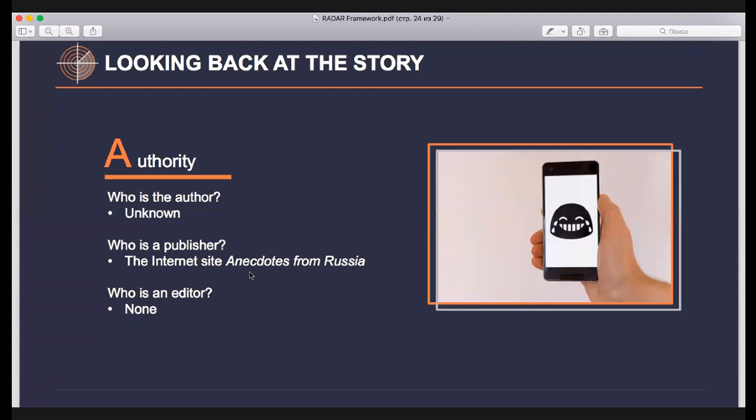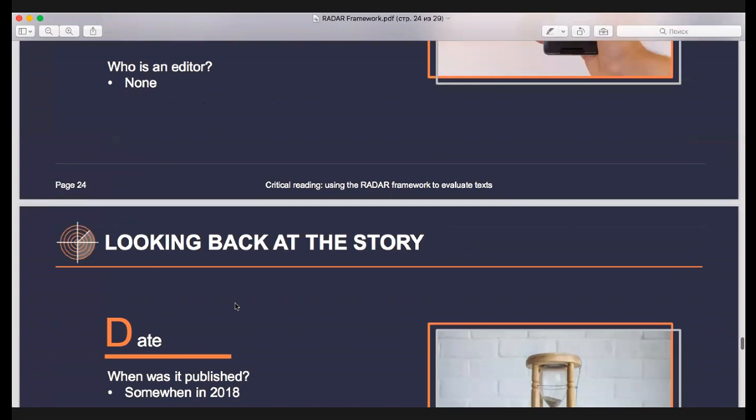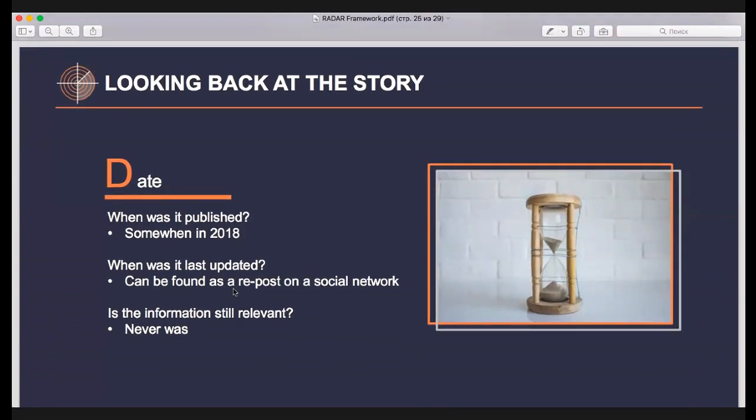So can we trust this information? Of course not. And who is the editor? Nobody. There is no editor on this site, and anybody can post any text, any story, anything here. So let's go ahead. Date, when was it published? Okay, somewhere in 2018. When was it updated? It was not updated because it can be found now as a historical fact, as a repost on social networks. And is the information still relevant?